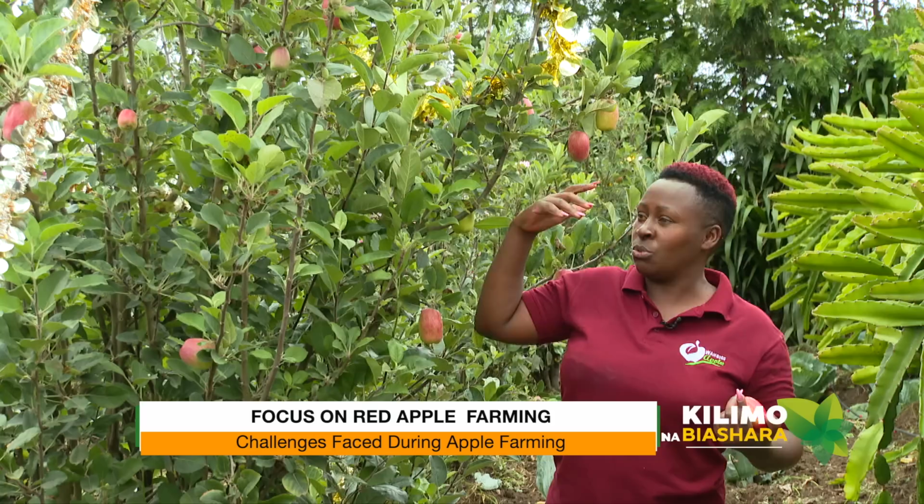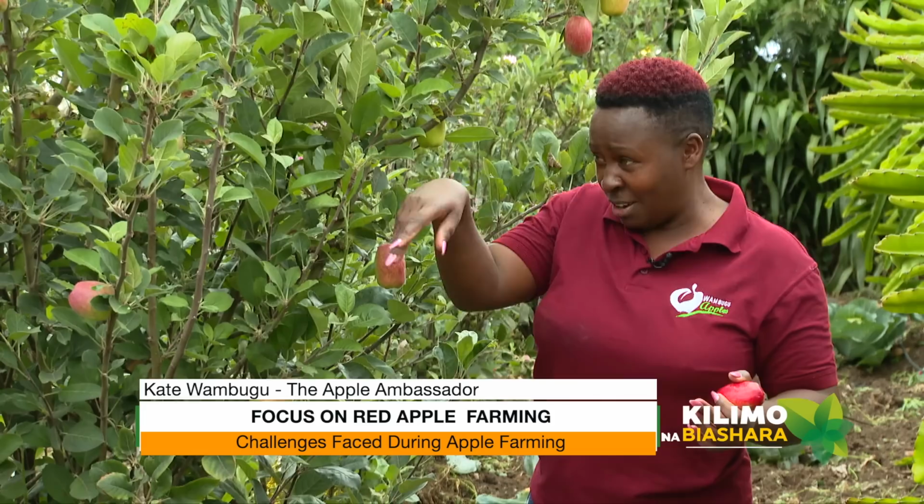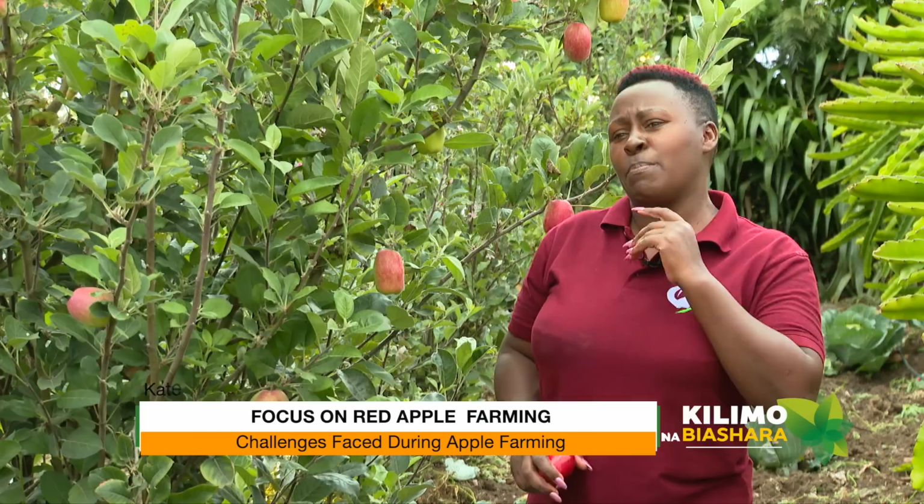The other biggest challenge we had is water. You can see Laikipia is very dry. We don't have rivers. If you see a river here, unless you are dreaming there is a river, it is not close. So it was a very big challenge. And these trees need water. But we are able to overcome little by little, we were able to do the borehole. So those are the main challenges that we have, but most of them we have been able to overcome. And we are pressing on.